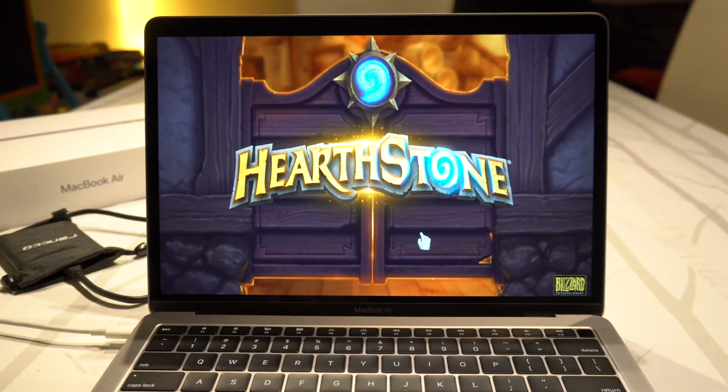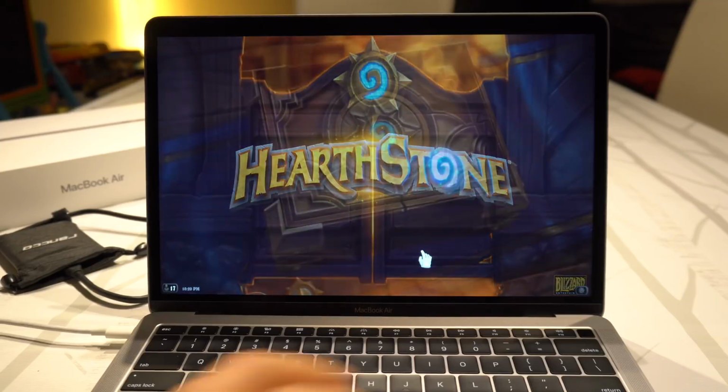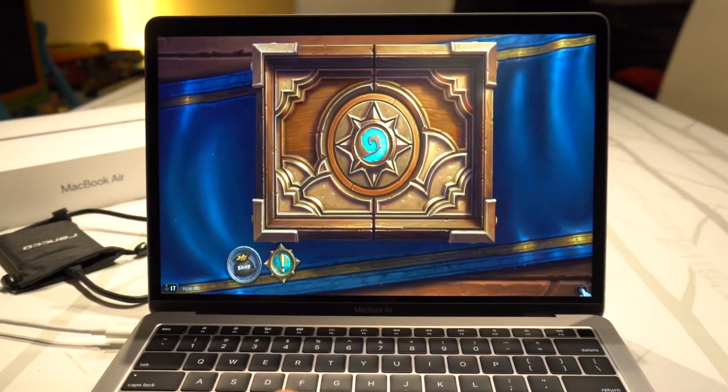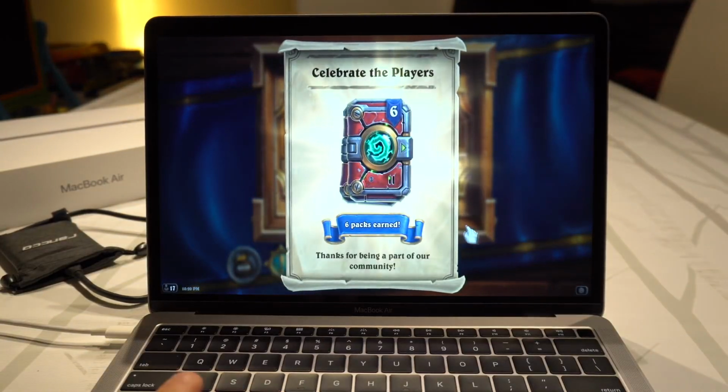Alright, the next game will be Hearthstone. Now this is not really a very graphics intensive game, but it is in the roster, so might as well see how well that does. Now it runs smoothly on smartphone, so I don't expect it to be disappointing there, but we're gonna pump up the graphics to the max.